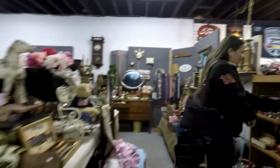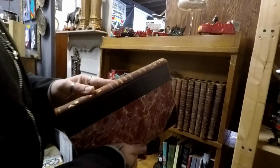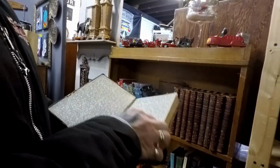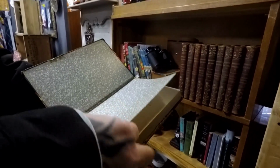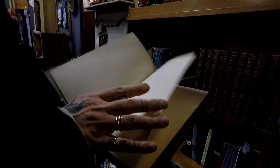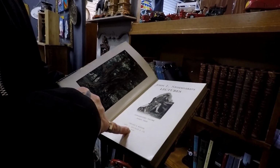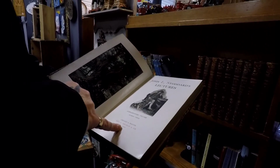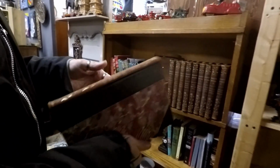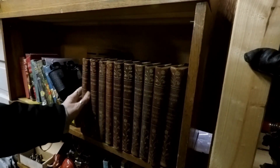Oh, look at these. Ooh. These are fancy. Stoddard's Lectures. Wow, look at that. Even the paper is beautiful. John L. Stoddard. Is there a year in there? 1911. Yeah, those are really nice, eh? They are really nice. Like the spines on them. Yes. Very decorative. Leather.